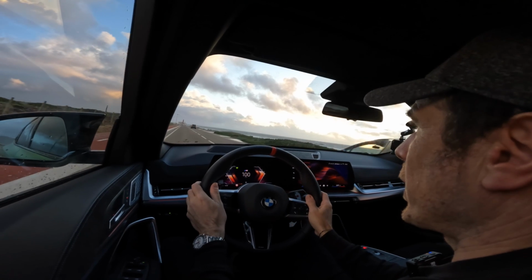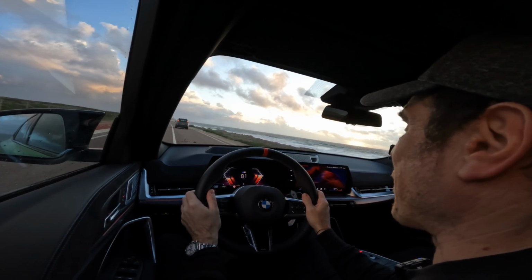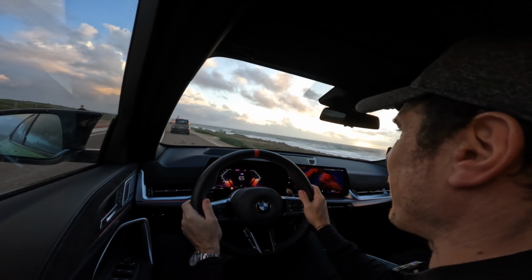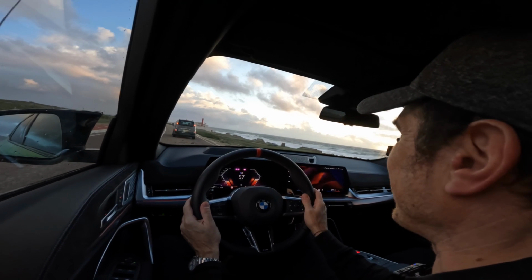You see, I mean, the car just takes off. Then of course that front end just steps out on you. You gotta be careful with that front end. This is a car that has a lot of power towards the front axle, so you gotta really watch that.